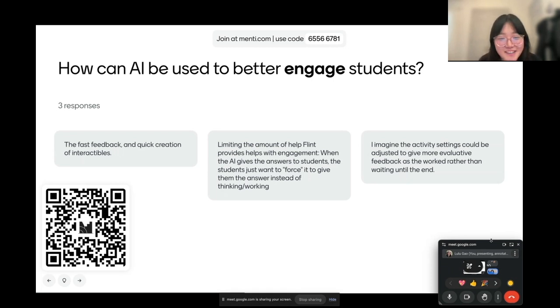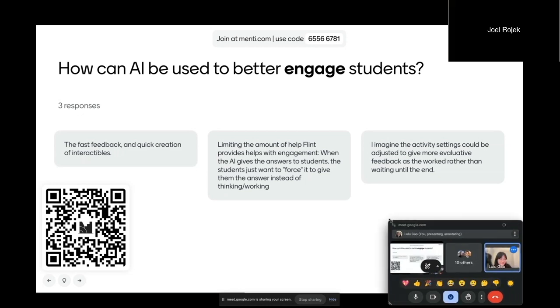Makes sense. And I think this next one is also kind of related, where it's controlling the engagement of Flint. When the AI gives answers, the students want to force it to give them the answer instead of thinking or working. Yeah, I guess how has that played out for you? Do you see it as easier to control in a way?